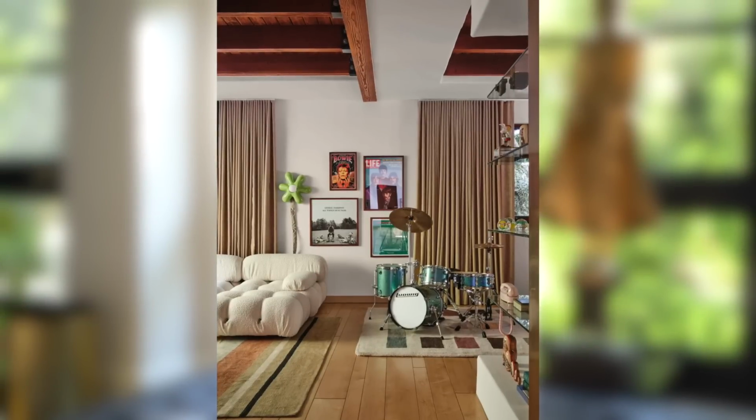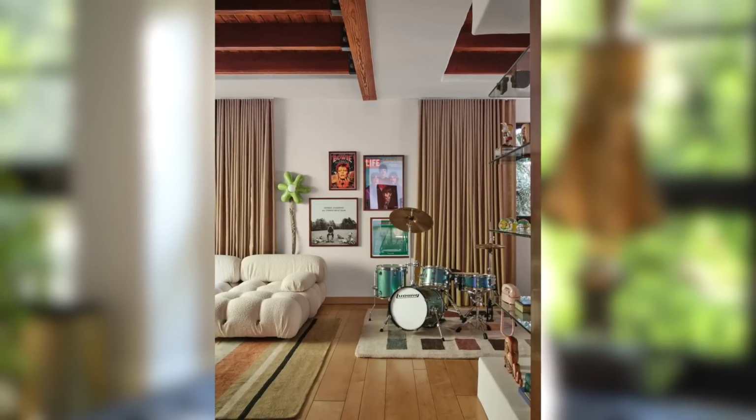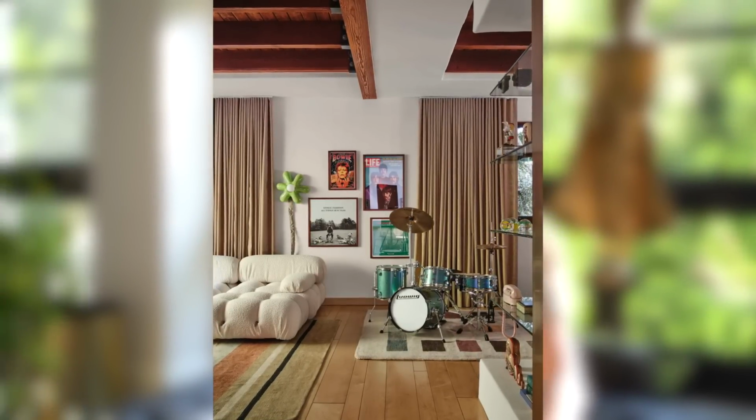Her music room is very fun. I thought for a moment that maybe she was a musician, but I don't think she is. I just think she likes to sing, right? I don't know. You guys tell me. But she has a Mario Bellini-esque sofa. So it's not Mario Bellini, but esque meaning it is a copy.